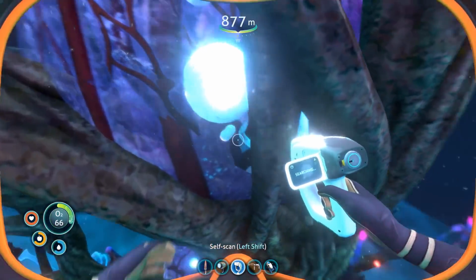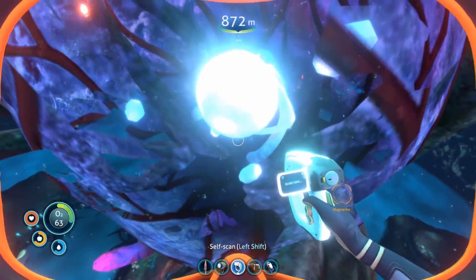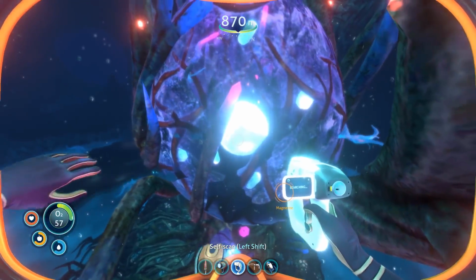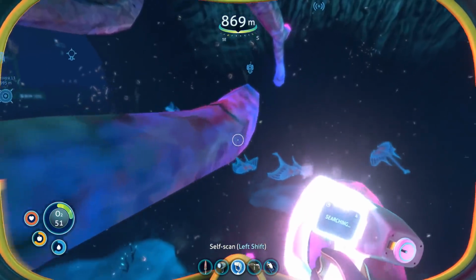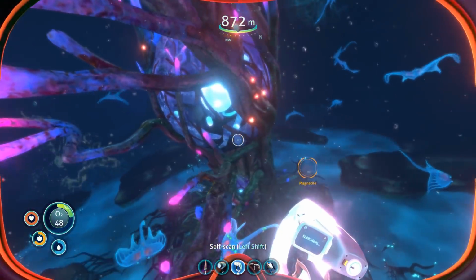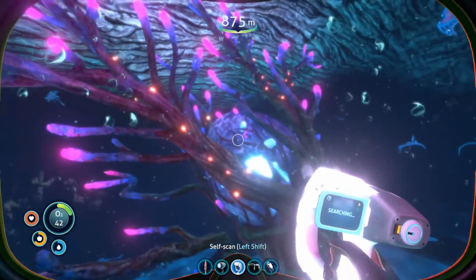Ooh, look! Oh my lord! We've got freaking Ghost Leviathan eggs! I hadn't even realised. I just thought it was a pretty tree with all the rays swimming around. But no, it's actually significant. So this is the birthplace of the Ghost Leviathans. Cool. Okay, we are done here.